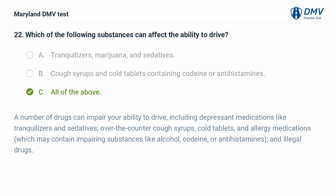A number of drugs can impair your ability to drive, including depressant medications like tranquilizers and sedatives, over-the-counter cough syrups, cold tablets, and allergy medications, which may contain impairing substances like alcohol, codeine, or antihistamines, and illegal drugs.